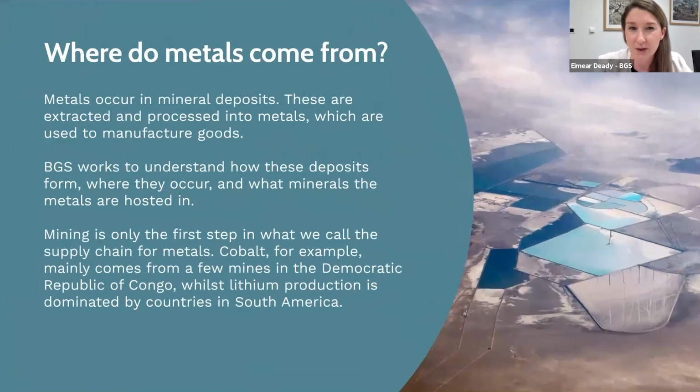So where do these metals come from? There's a saying that if you can't grow it, you have to mine it. And realistically, that is the case. Metals occur in deposits, typically in the ground, in minerals that are extracted and processed into metals that are then used to manufacture goods. And one of the jobs we do at BGS is work on different ore deposit types to understand how these deposits form, where they occur, and what minerals and metals are hosted in.